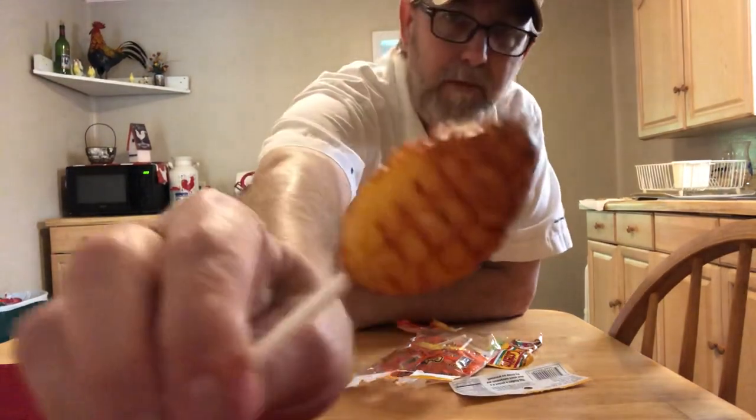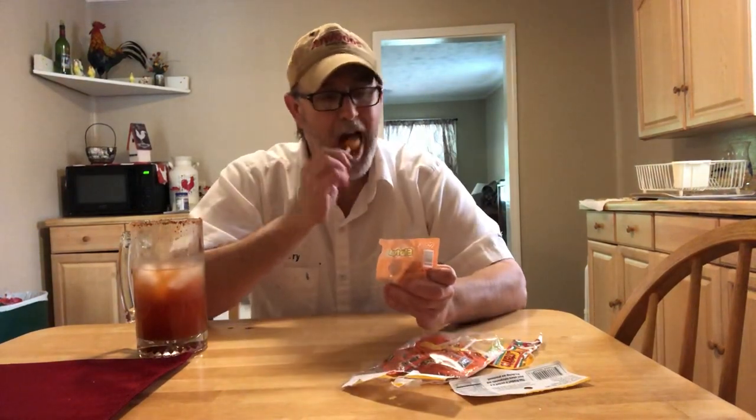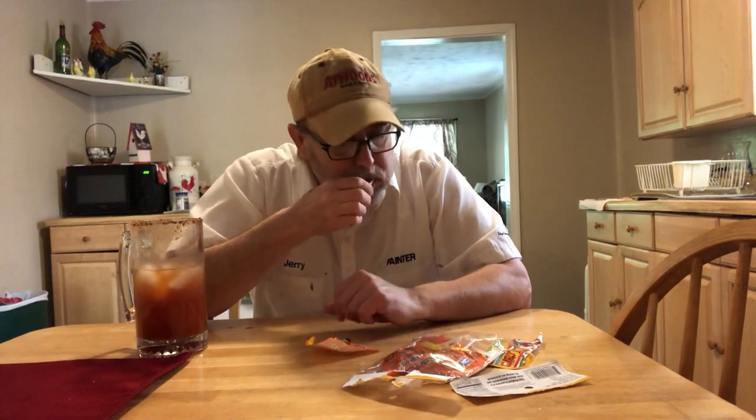Okay, so you can kind of see the yellowish color there. They're kind of confusing because you'd think that being strawberry flavored, it'd be red, but it kind of looks like pineapple. Kind of has a pineapple color or orange. I want to try to bite a little bit off of it so I can get to the flavor part. I'm not getting strawberry. There we go. I bit it.